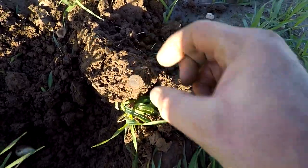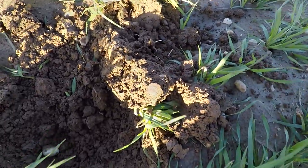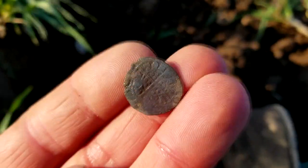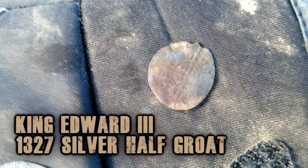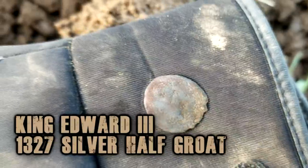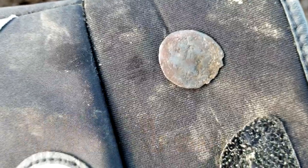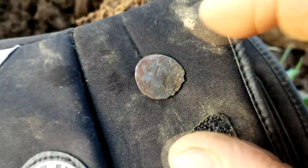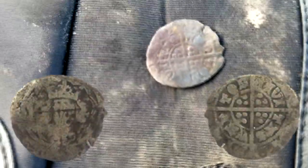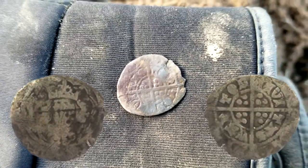Let me lay it right there, and I'm going to get my holy water out, and we're going to clean it up. There it is, guys. Get it in the light. Have no clue to what it is. Too much. I'll let Chris, the tour guide, do it. That's a beauty right there.